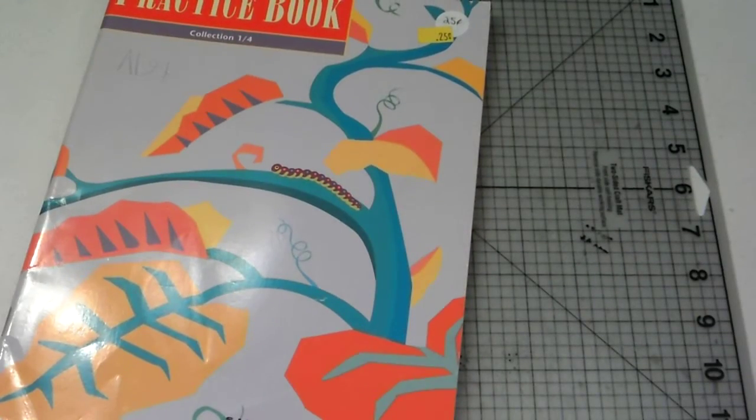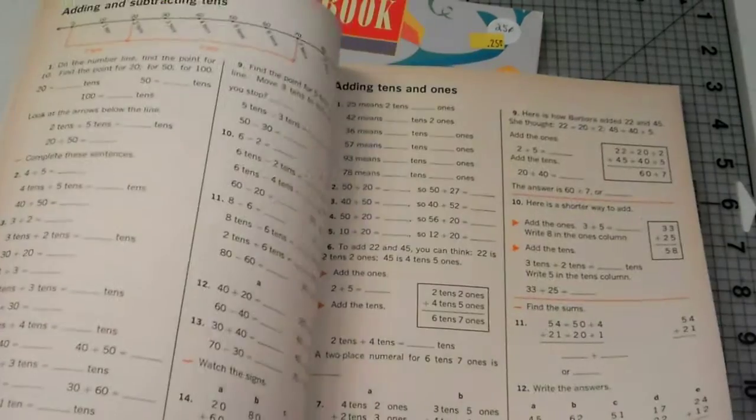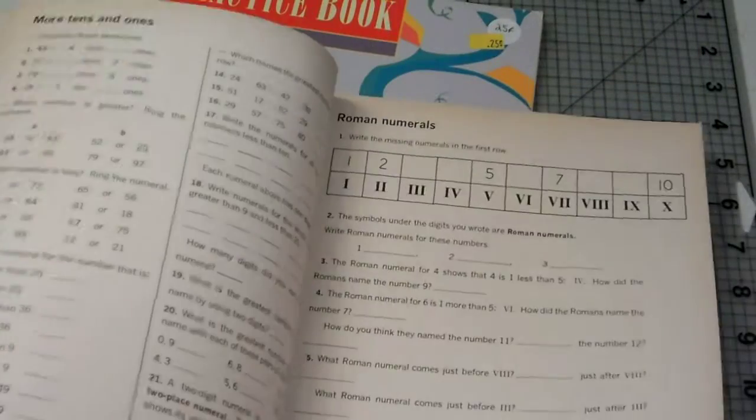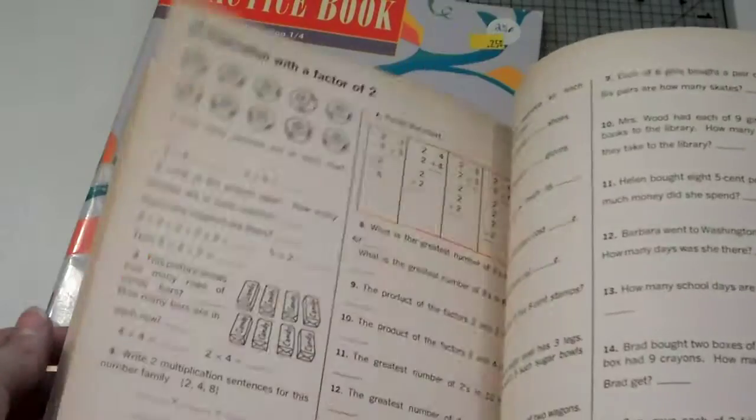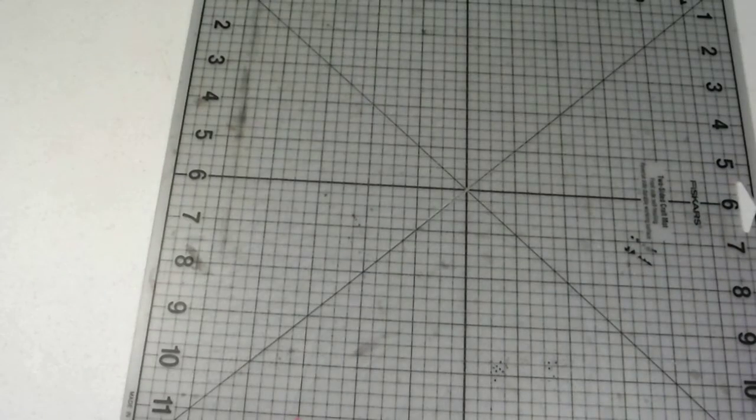And look at this one. Elementary mathematics. Ooh, yay. I love math. Look at that. Cool temperature, what's that called? Thermometer. Anyway, so that was kind of fun and old looking. Again, I have some thoughts for what's going to happen to those.